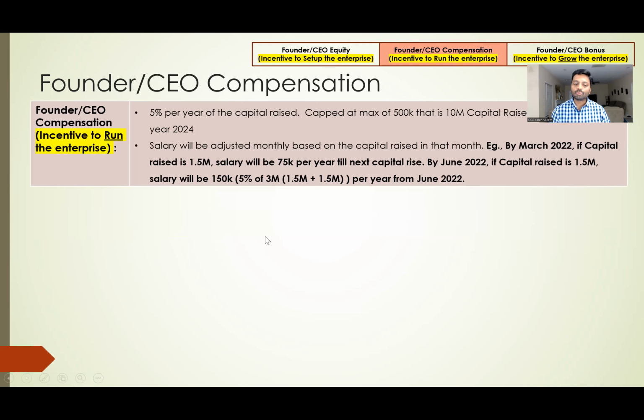So my salary would be 5% of the capital raised, capped at a max of 500K. That is when we raise 10 million. As and when we raise, the way we are structuring it is that every month we calculate, depending on the capital raised so far, my salary for a year at 5%, and it would be pro rata. We haven't started taking any salaries because we want this to be in the right shape first, and then we will get into that. That's about 5% for every million.